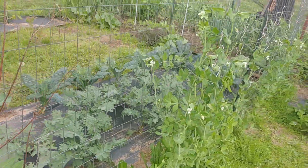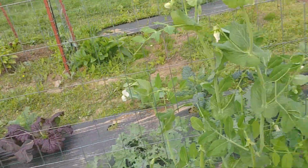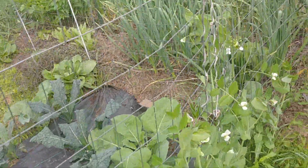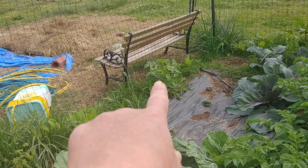My peas are finally blooming. I had bad germination until I soaked my seeds. And now all the short ones, yep, they're starting to come up. There's a tomato hiding. There's a tomato. There's a good looking tomato.